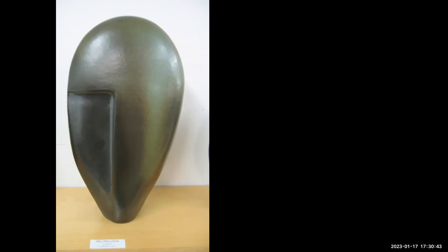It's got a black surface with a sprayed green over it, and quite lovely. And it's a freestanding piece. It's a three-dimensional, in the round piece.